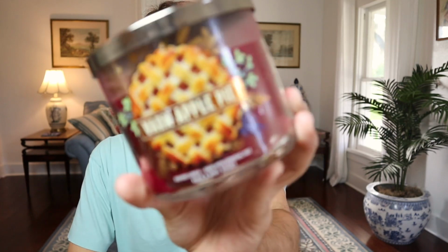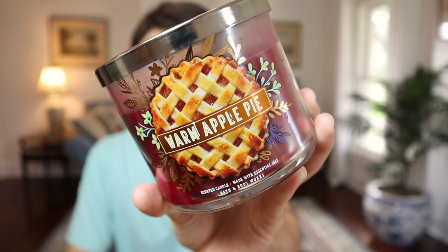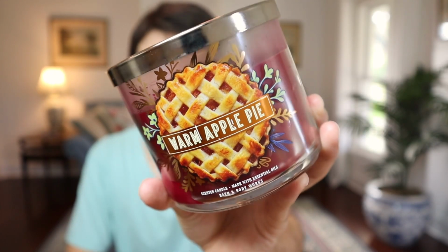Literally smells just like an apple pie. You get the butteriness in there, you get the baking spice cinnamon in there, you get the crust in there, you get the warm apples in there. One of the best, it probably is the best warm apple pie fragrance on the market. If you're looking for an apple pie fragrance, then I would definitely check out the BBW version as the online exclusive. I don't know why this just isn't available in stores.